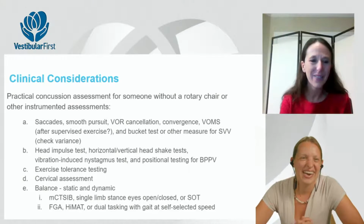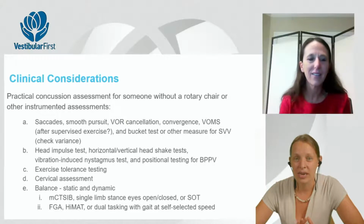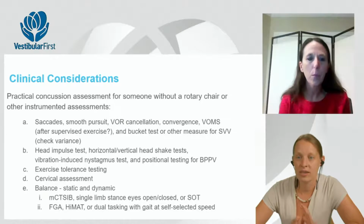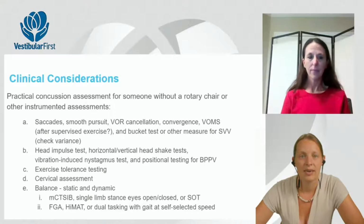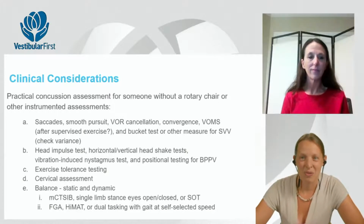I love them. So peripherally, I'm still going to do a head impulse test personally, bilaterally, if I think it's going to be tolerated in someone post-concussion, just to make sure someone's looked at that, especially if they're coming into me without any other previous testing. I might do the horizontal or vertical head shake test. Vibration-induced nystagmus test is optional. I tend to do that if I really suspect a hypofunction, but I'm not getting a good head impulse test, because I don't have VHIT or anything cool like that. And then always checking for BPPV, hopefully within the first couple sessions, just to rule that out ideally.